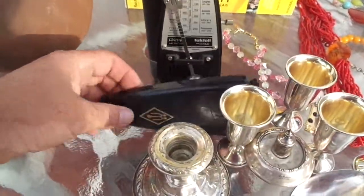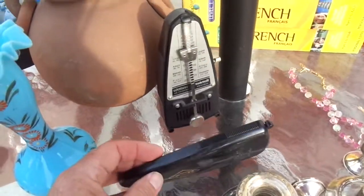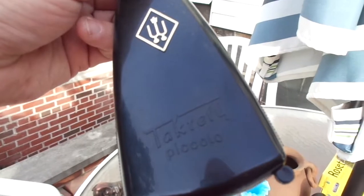I showed the vase. Oh, this is a metronome. It was like $1.50 because I bought it with the magic cards. So the magic cards, it's an old one. It's Tactel.